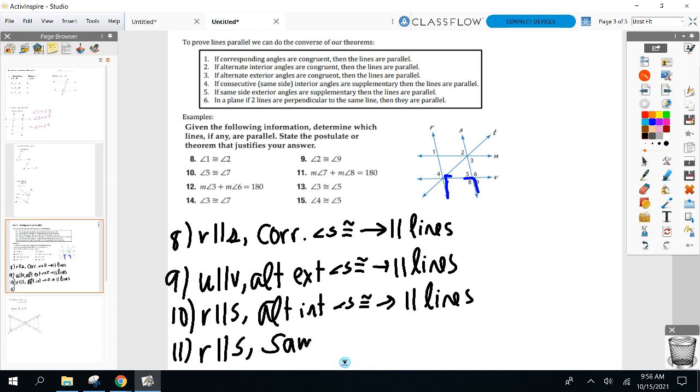Same side interior angles. What am I going to write now? I've been writing congruent all the way, but now they're not, though. They're what? Supplementary. Implies parallel lines. We all good? Yes, Via. I have a question. Yeah, go ahead.